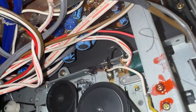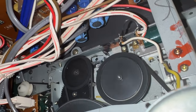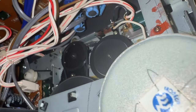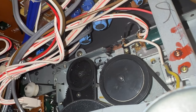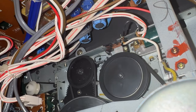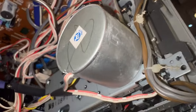So, yeah, it's in fast forward. I have to manually stop it though. There we go. Now let's see. If I hit rewind, it should automatically kick out because nothing's turning on the take-up reel. It just probably just needs to be used. How long has this thing been sitting for?